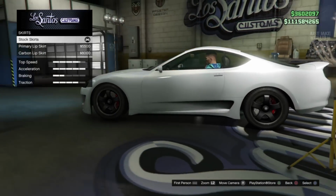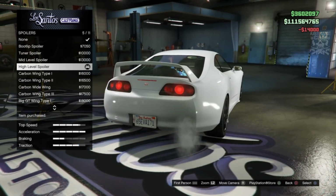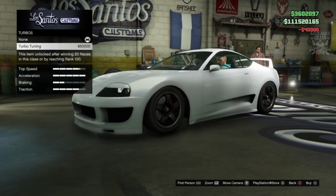Next we've got the side skirts. We're going to grab the primary lip skirt. Then we're going to move to the spoiler. You want to grab this high level spoiler. Suspension, we're going to get the race suspension. Transmission, obviously we're going to get the race transmission and turbo tuning.